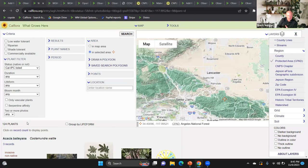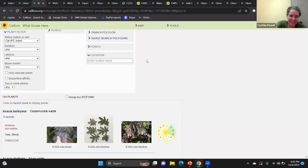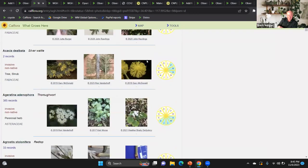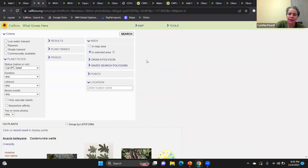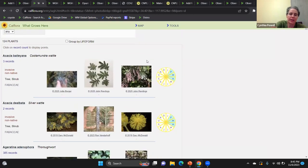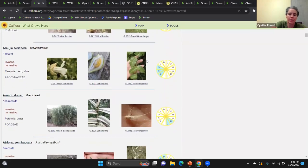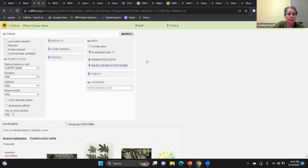There's so much to learn about this. I've been using Calflora for years, and there are aspects I haven't even known about. I think 90% of Calflora users use 10% of the database, and maybe that's fine. Maybe they're getting what they need, but I always wonder if there could be more that they might need. Here's finally our query finished for Calypsy listed in the Angeles National Forest.